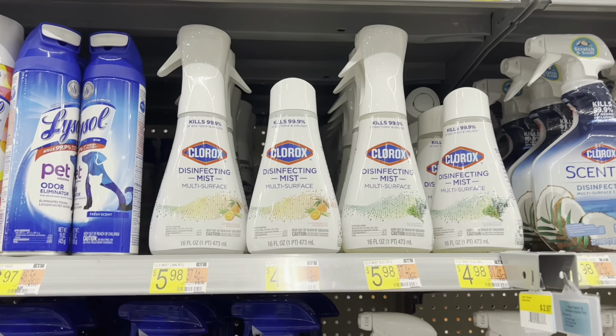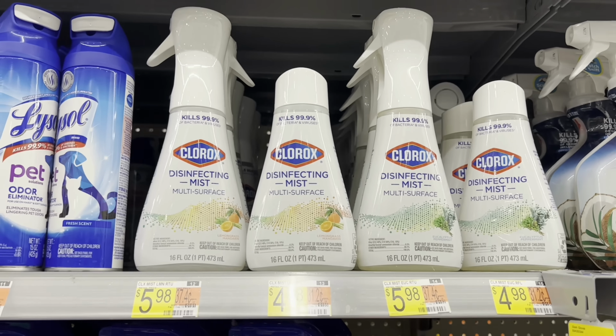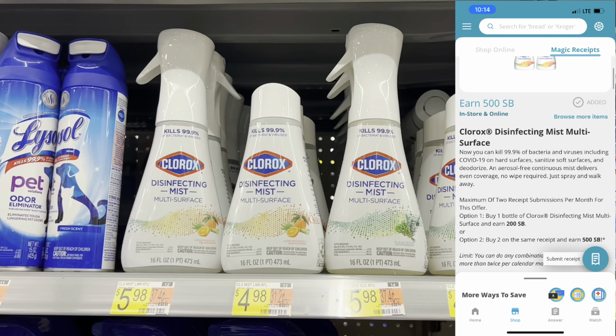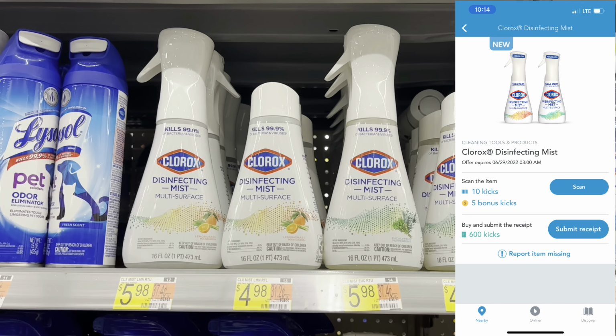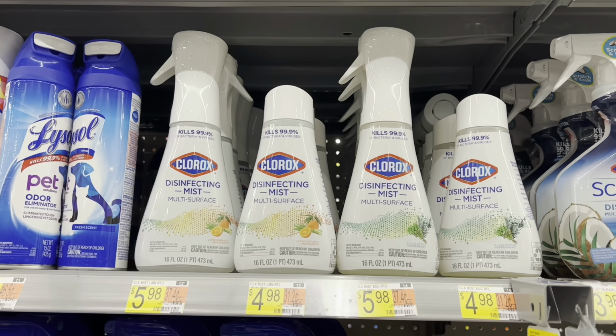Here's an amazing deal on the multi-service disinfectant. I'm gonna grab two of the refills. I already have the spray bottle. They're $4.98 each. Submit to Swagbucks, you'll get $5 back when you buy two. And you can submit to ShopKick for 615 kicks, which is $2.46 back. That makes your final cost just $1.25 apiece.